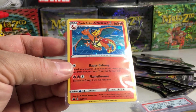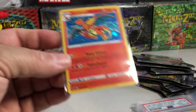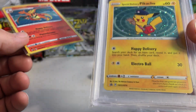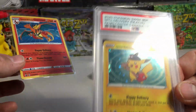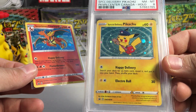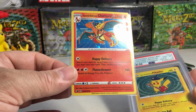But they were just hard to get. I don't know if you just luckily got one or somehow. I'm not sure how you got them. It is SWSH075, and this one's SWSH074. So they probably got made at the same time, but this one came out a long time after this one. And I always remember this one because it came out during the pandemic, when everybody was stuck at home. And so that was a really cool treat to get from the Pokemon Center. And now I finally have the Charizard version.